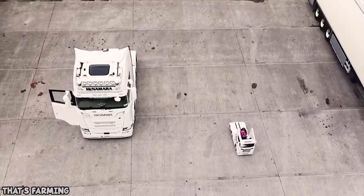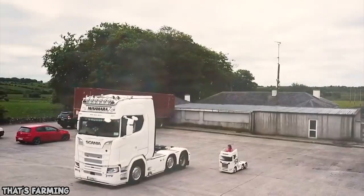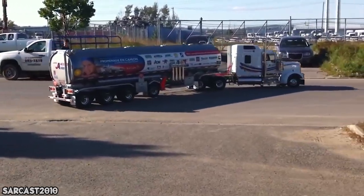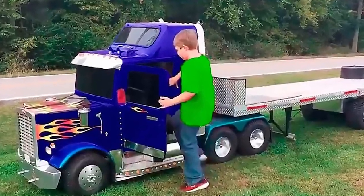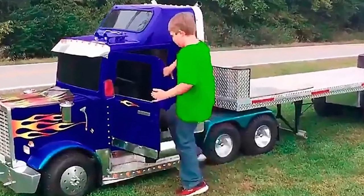Check out this video of the toy truck compared to the real thing. How cool is that? I'm not a kid, but I kind of want one of these. The kids look like they're having way more fun than all the rest of us.